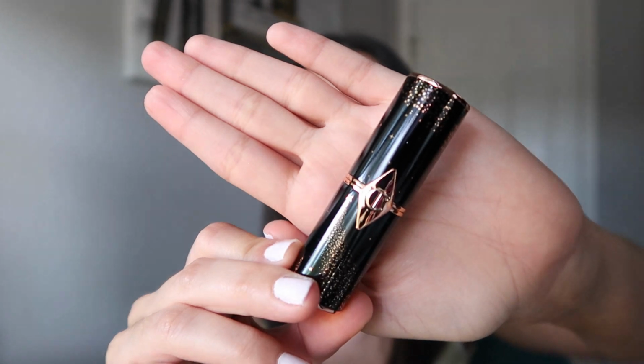And then you would just pick what kind of case you wanted. In this case, I chose this one, the one from JK Magic. And so when you open the lipstick, it's all metal casing. You pop this open and you can replace it with whatever you choose to purchase.